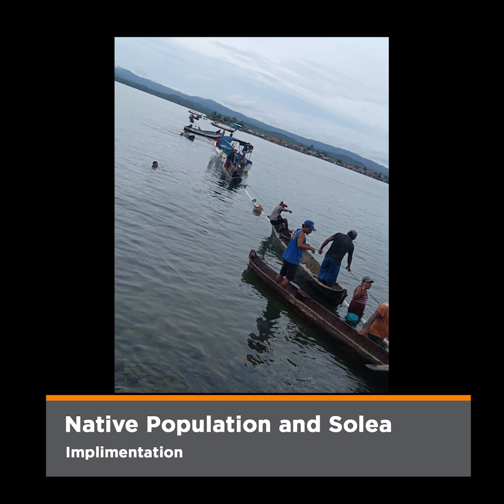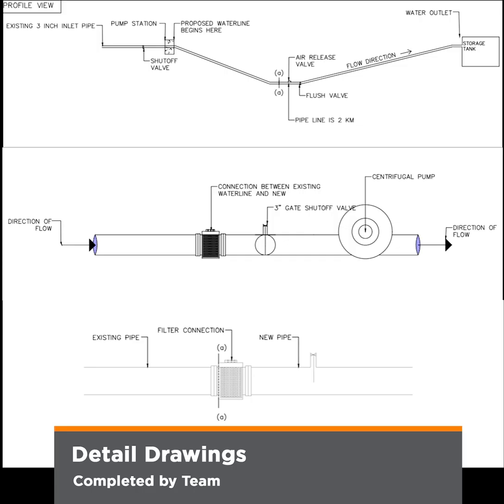With the capabilities of the natives in mind, we have developed a pressure control water line with the necessary controls to make the water line maintenance functionality as appropriate as possible.